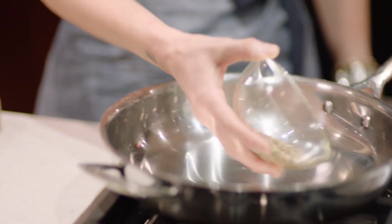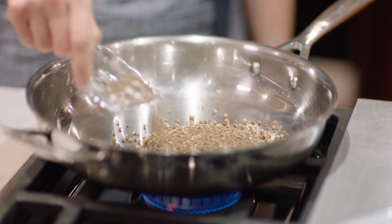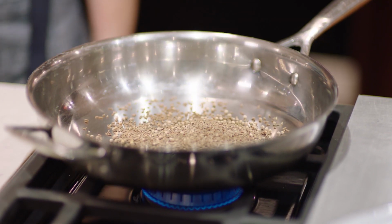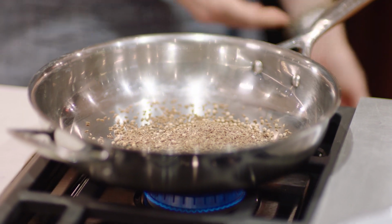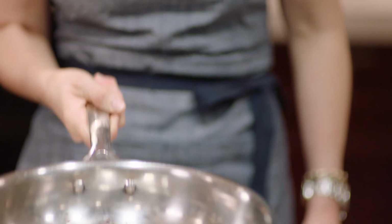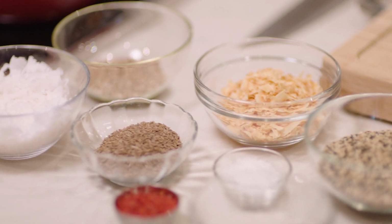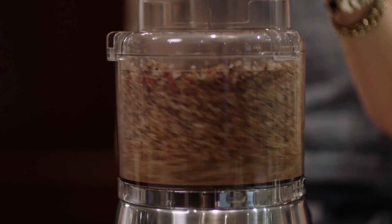All right, so we are gonna toast the coriander and the caraway. And the reason why we're toasting these is basically just to wake up the flavor. You can actually hear them there. They're starting to pop a little bit right away. All these ingredients are just gonna go right into the food processor.